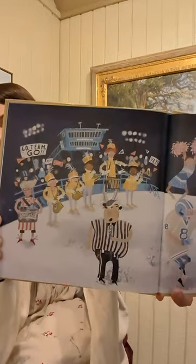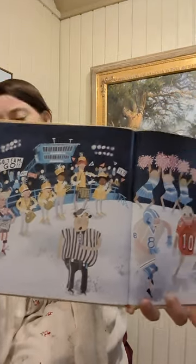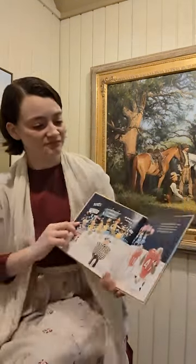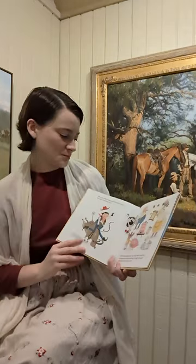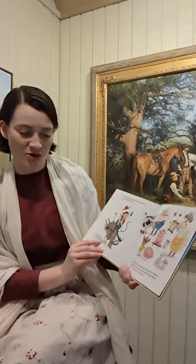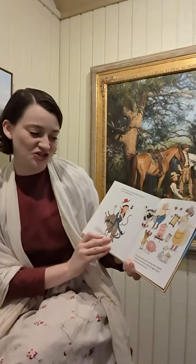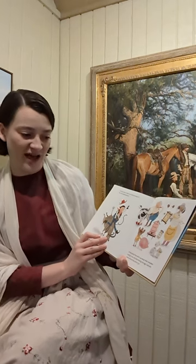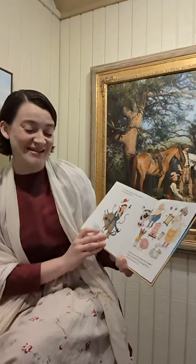Texans also love football. In cities and towns across the state, fans gather on Friday nights to watch high school games. Go team! Would you like to meet a real cowboy or cowgirl? You can at Rodeo Houston. At the livestock show, watch cows being milked, honeybees buzzing in a hive, and chicks hatching from eggs. Grab your cowboy boots and hats, and let's go.